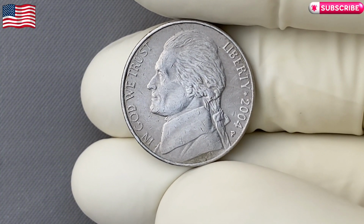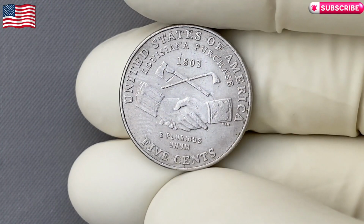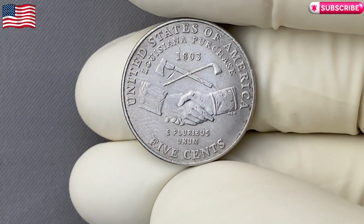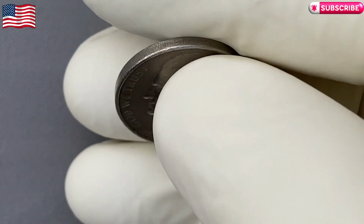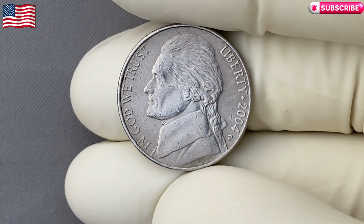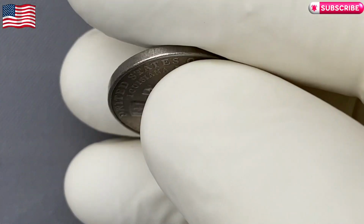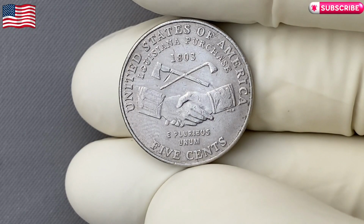For those who suspect they have a gem, the next step is professional grading. Professional coin grading services assess a coin's condition using a standardized scale and certify its authenticity. A coin with a high grade, such as mint state 65 or above, can command a premium price in the collector's market. Grading also adds credibility and trustworthiness, making it easier to sell your coin for its full value.